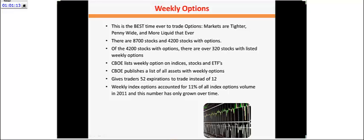$130,000. Using weekly options in the Ichimoku cloud is great for anyone, from beginner 101 to expert. Ichimoku Kinko Hyo is the proper name, otherwise known as the cloud or the Ichimoku cloud. We're going to go over how it is set up, and you can memorize that if you want. If you don't want to, you don't have to memorize that as well.